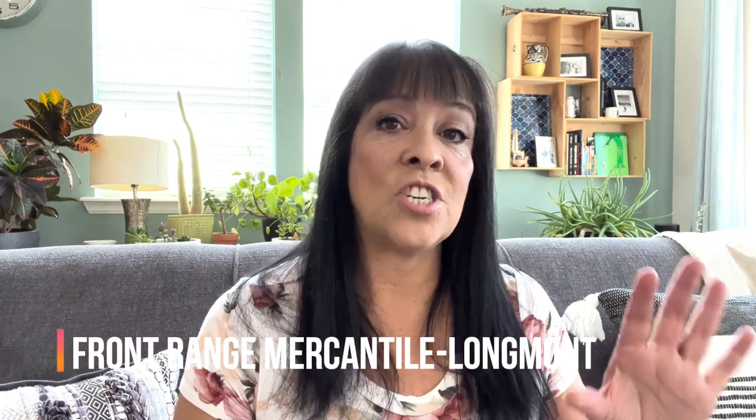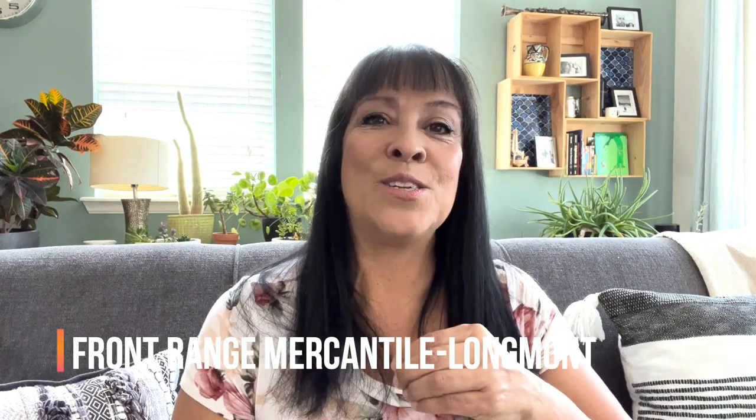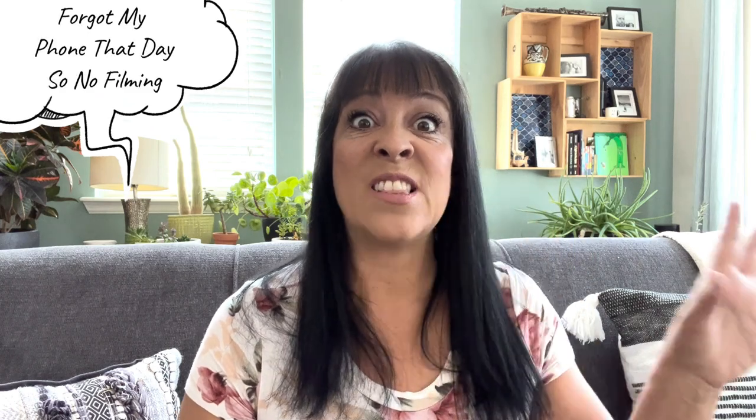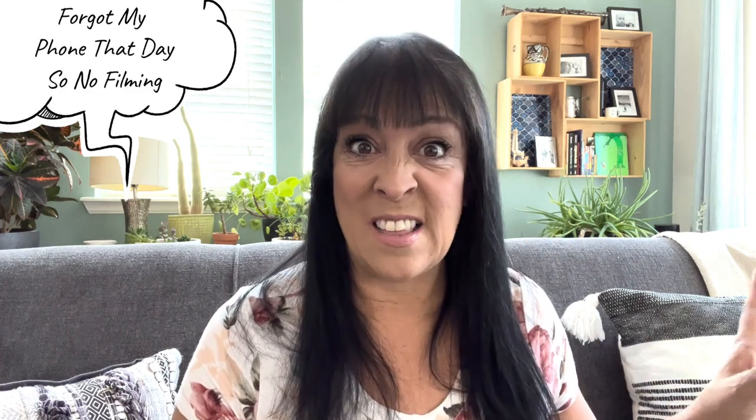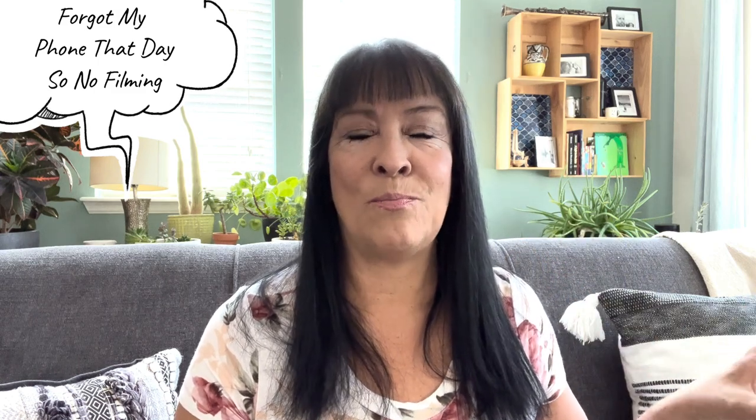This is a gentrifying little town as Boulder prices just explode. The real estate here, I thought the real estate outside of Seattle is high. It is very high in Boulder.